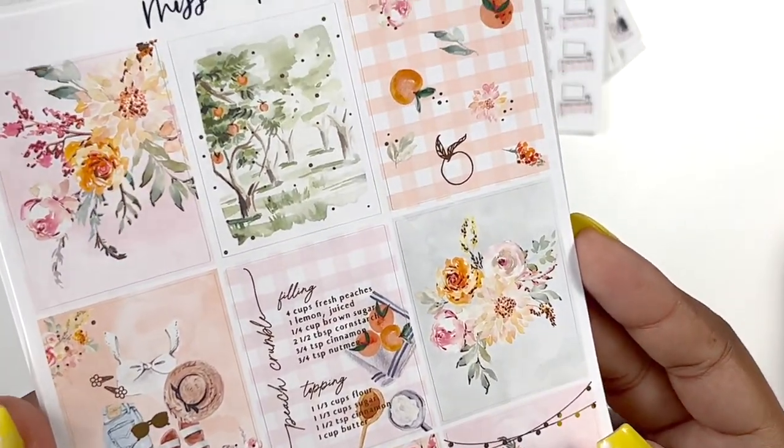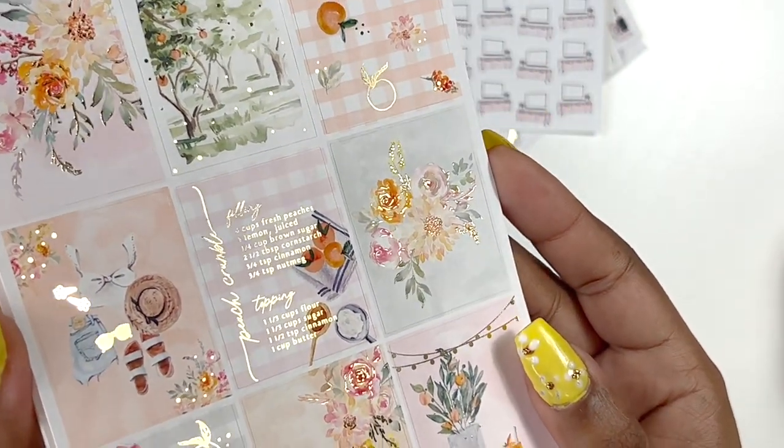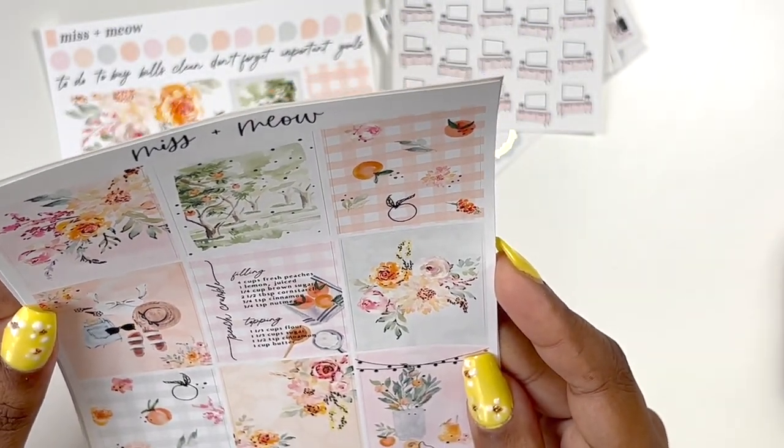And so it's like a little recipe on there. That's really nice. I wonder if that's a real recipe. Peach crumble. That might be a real recipe.